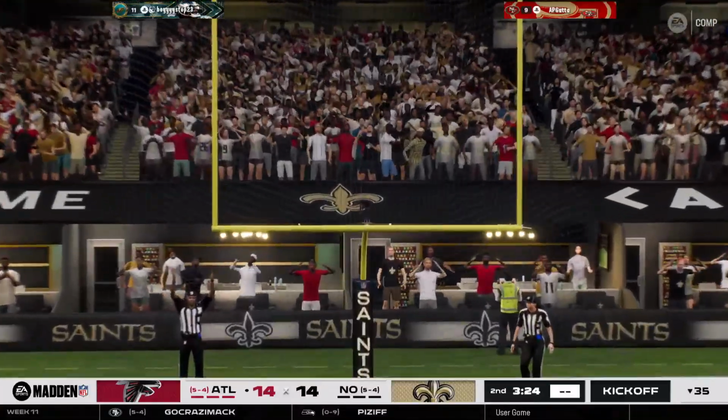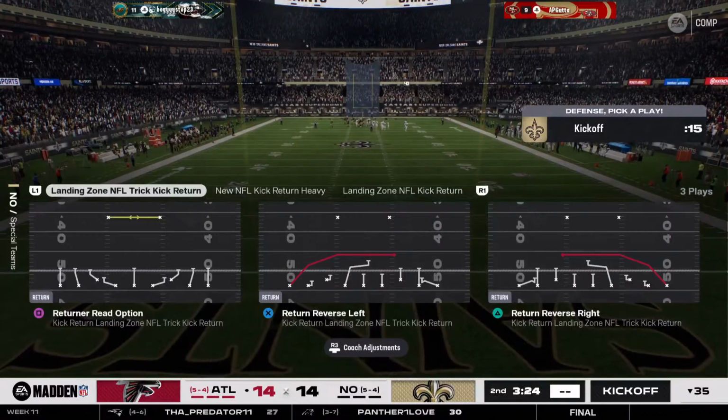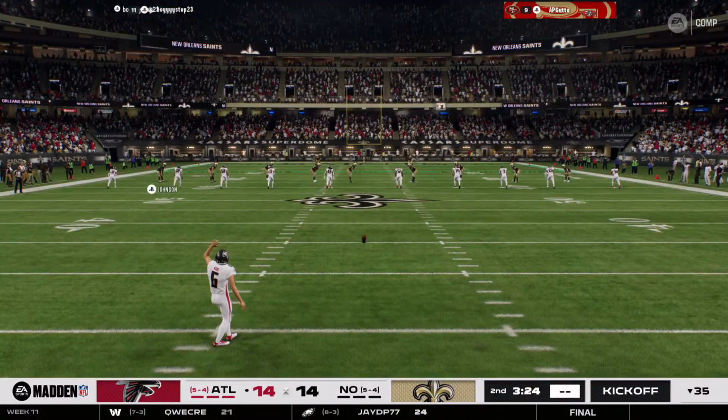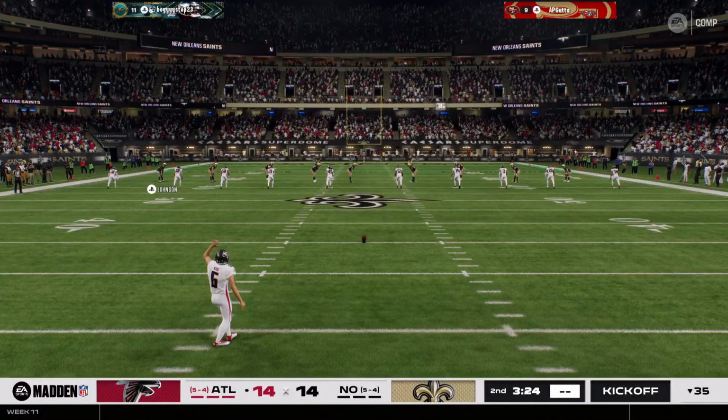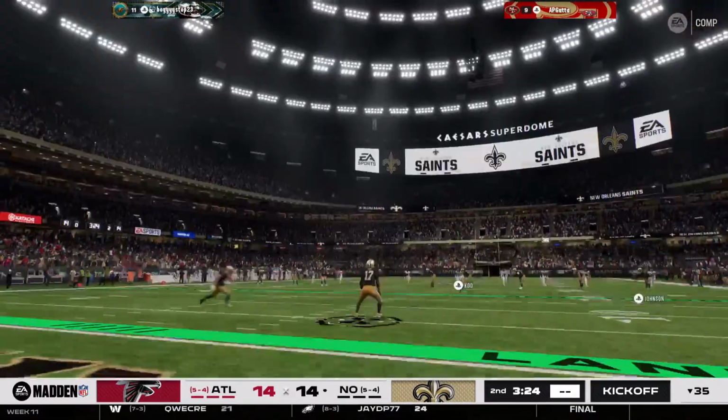Koo able to add the extra point. And the Falcons will tie things up. We are all even at 14. We are all square, 14 apiece. The score as this one's away.